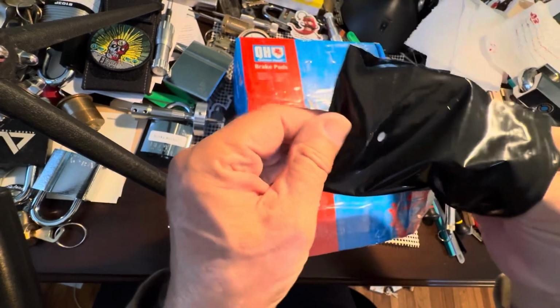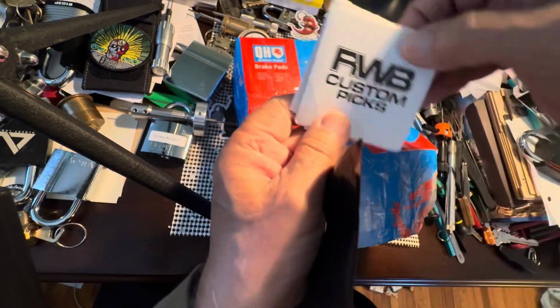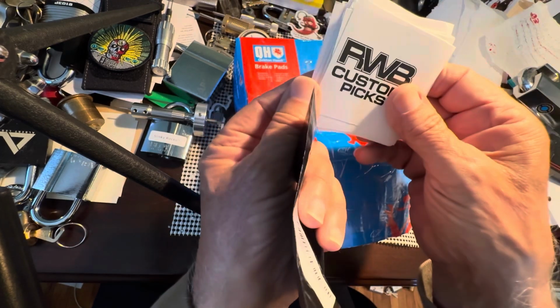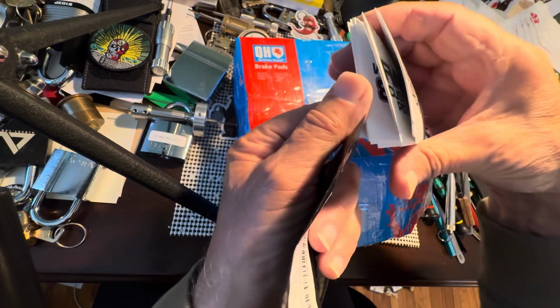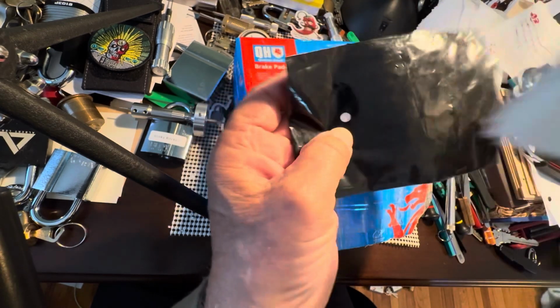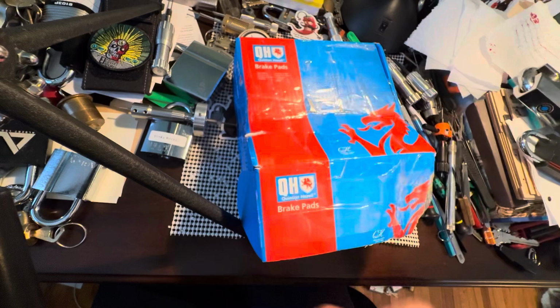So I opened it up and RWB Custom Picks. I was not expecting this, my friend. Thank you, thank you, thank you. I will have to be sending these out for sticker packs and stuff. I mean, totally, thank you. So we got that.